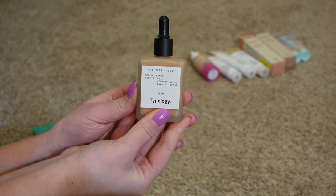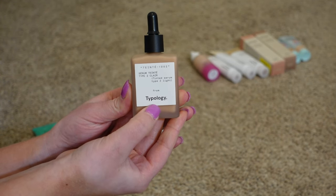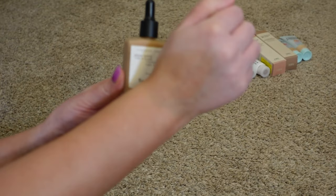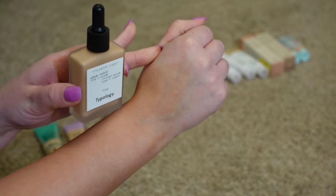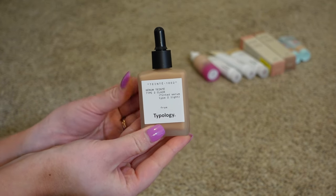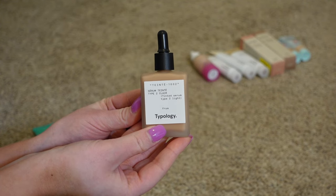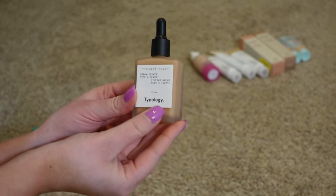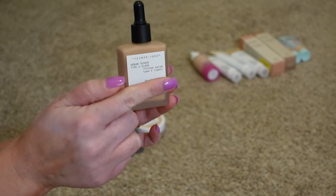So this is the Typology Tinted Serum. This is in type 2, which I think might work for my self-tan that I've got going on right now. Oh my gosh, look at that line. That's so unattractive. I love this. I love this more than I thought I would. I think it's beautiful and I'm obsessed with it, and I want to pick it up in the lightest shade too. So I think I'm going to do that, but I'm definitely going to keep it.